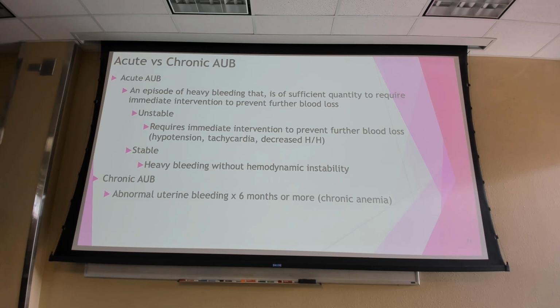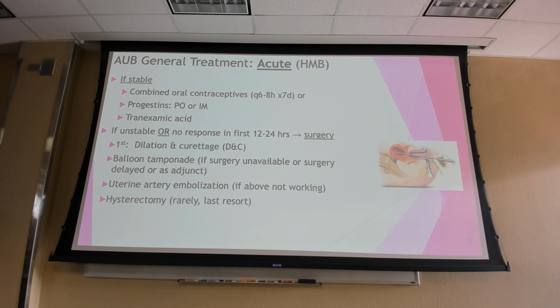Chronic is going to be that, I've been bleeding like this for 6 months. Oftentimes on labs, you will see an anemia, but it's a chronic anemia. It hangs out between 9 and 10 and 11. It's been there for a while. This is usually not something new. Okay? In acute bleeding, these patients could say, I've had this intermittent bleeding for several months, but yesterday, today, I'm changing a sanitary product every hour. So this is acute on chronic.